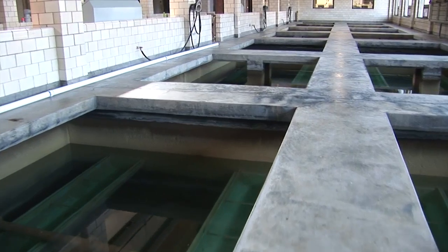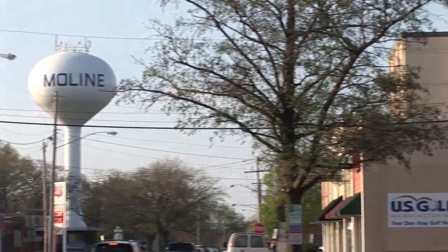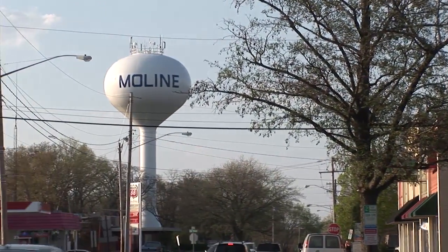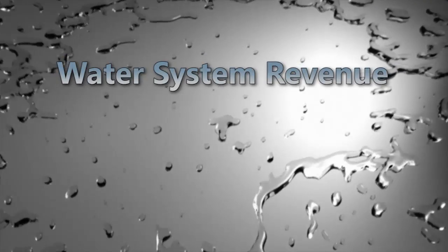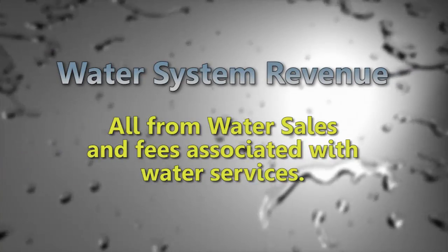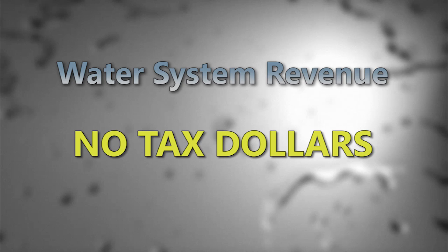The city's water supply system operates as an enterprise fund, and what that means is that we operate like any other business. All of the water revenue is derived from water sales and fees associated with water-related services. No tax dollars at all are used to fund the city's water supply system operation.